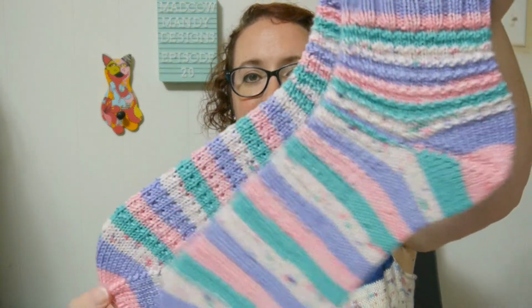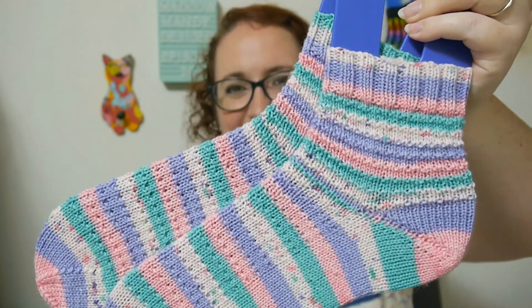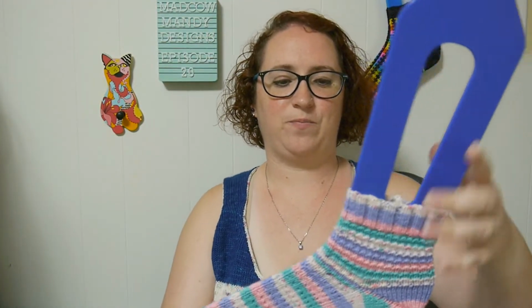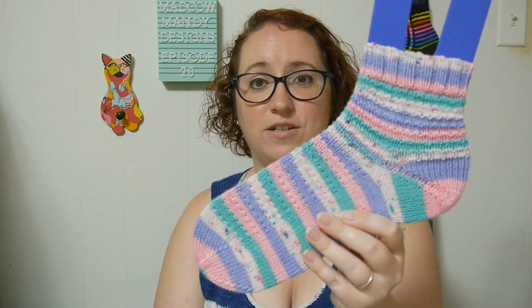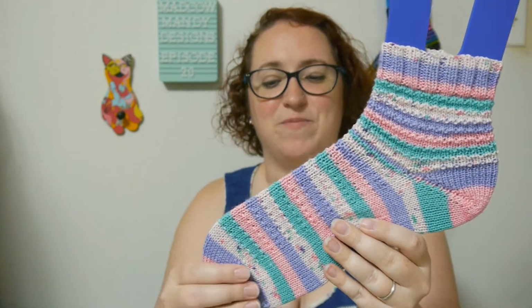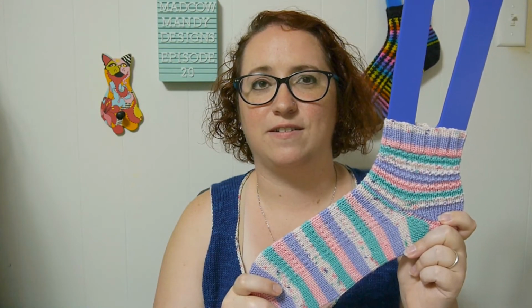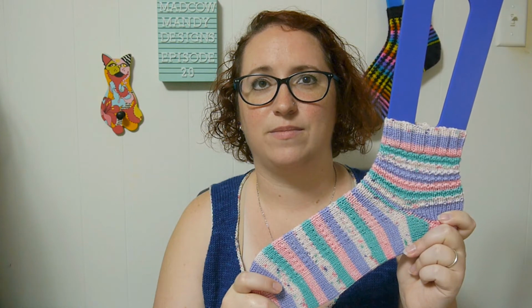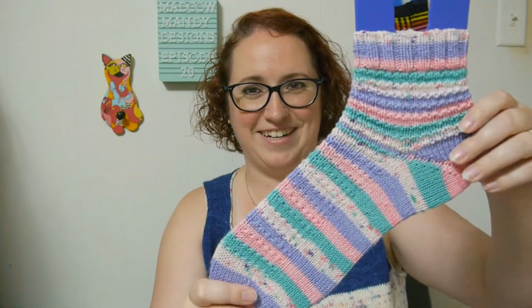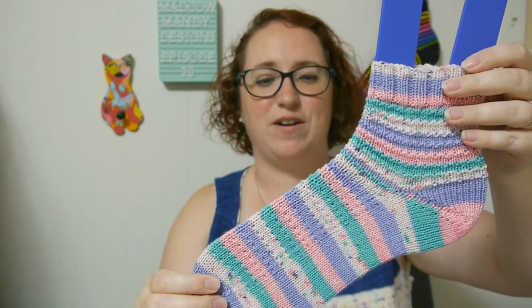Next up, oh, good Lord, they're so bright. These are my Pretty Twisted Yarns, Be a Frickin' Unicorn. This is the first month of her Super Secret Society of Self-Striping Sock Knitters. It is a self-striping yarn mystery box that you can get. This is the very first month of it.